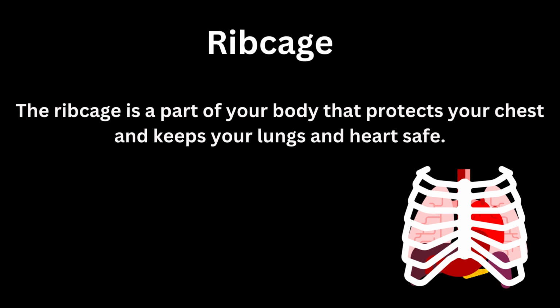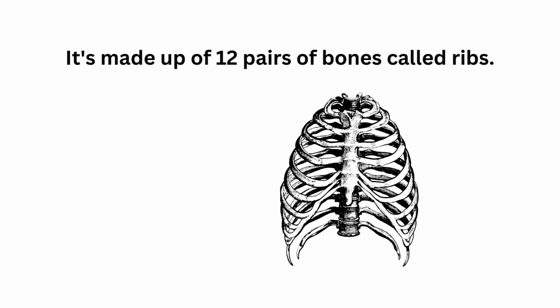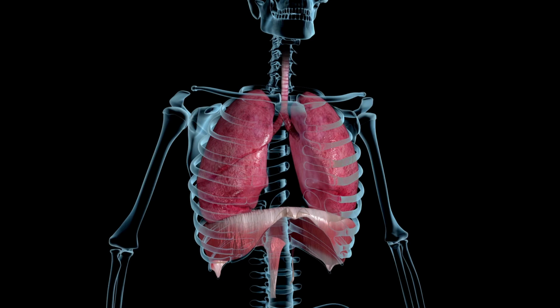Now let's discuss the rib cage. The rib cage is a part of your body that protects your chest and keeps your lungs and heart safe. The rib cage is made up of 12 pairs of bones called ribs. These bones are long, curved, and they wrap around your chest like a cage.